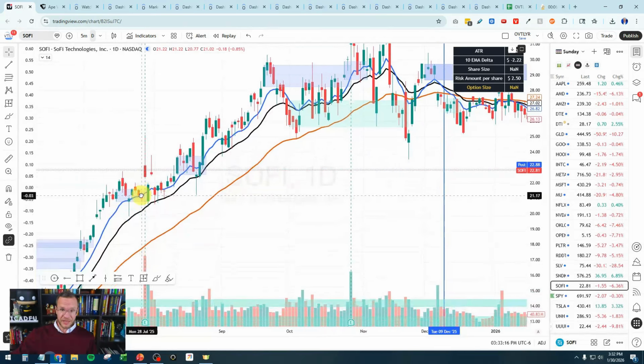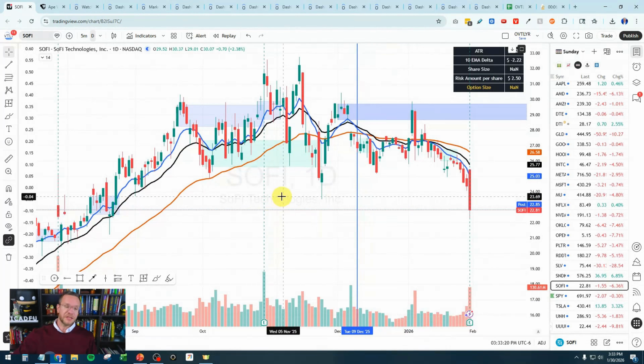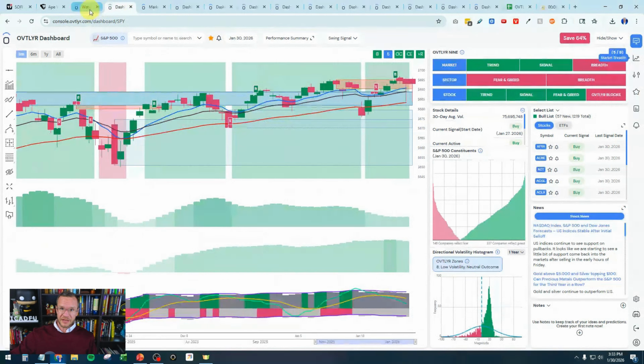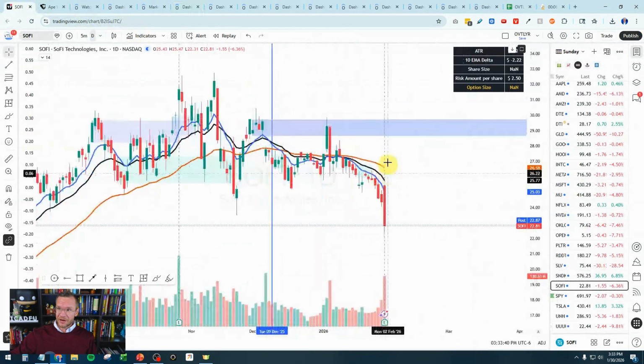And mathematically, if the opposite is true, that is a mathematically bullish trend. It doesn't tell you duration and it doesn't tell you magnitude, but it does tell you direction. So looking at SoFi right now, the stock is not looking great. You're in a big, nasty downtrend. The signal has been sitting on a sell signal since December 9th. Fear and greed, it's getting more and more fearful. And it doesn't have any outlier blocks in the way, meaning areas of overhead sellers for a while, right?